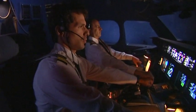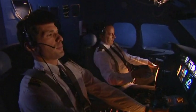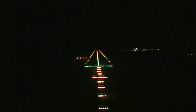For safety, the Swissair pilots push the throttles forward together, ensuring no single pilot can botch a takeoff. VR. V2. Swissair Flight 111 lifted off and made her way northeast, toward the open Atlantic.